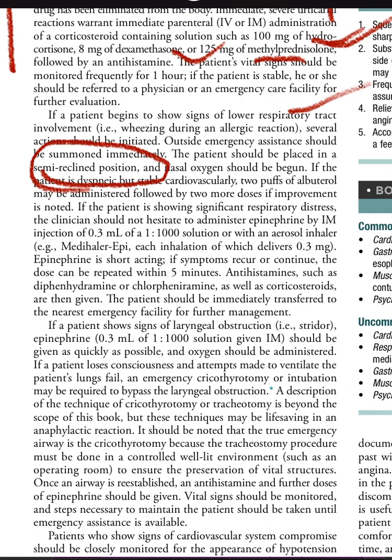Then we have to start nasal oxygen. Give 2 puffs of albuterol. Repeat if it's improving. If everything worsens, give epinephrine 0.3 ml, that's written here, and repeat in 5 minutes if needed. That is what you have to learn. Just go through these signs from the book.